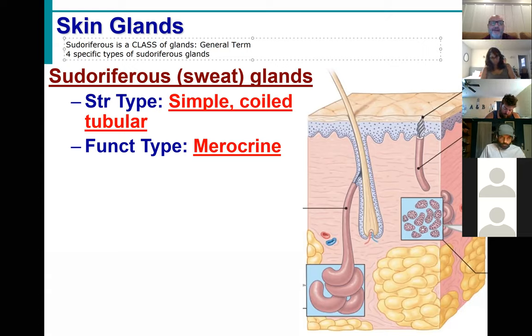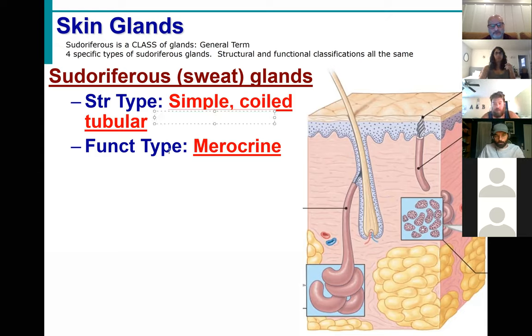Now, the good news about that is even though there are four specific types, the structural and functional classifications of them are all the same. Obviously, the substances that they produce are different, but the structural and functional classification of all of our sudoriferous glands are the same. So no matter which of the four types it is, it is going to be a simple coiled tubular gland. And someone remind me what that means? Single tubular, that just twists and goes through a pore.